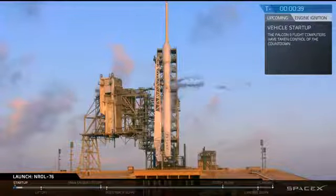T-minus 30. T-minus 20. Stage 1, pressing for flight. T-minus 10, 9, 8, 7, 6, 5, 4, 3, 2, 1, 0. Liftoff on Falcon 9. Copy, local. Stage 1, propulsion is not connected.